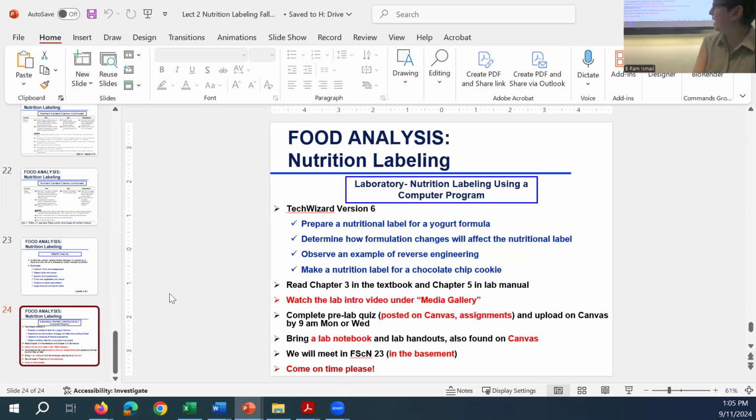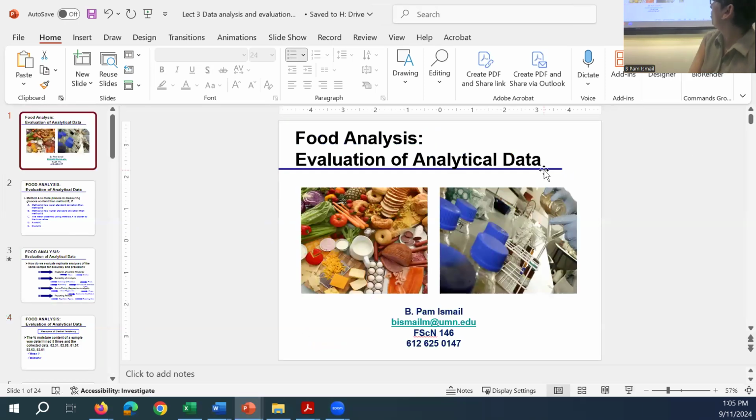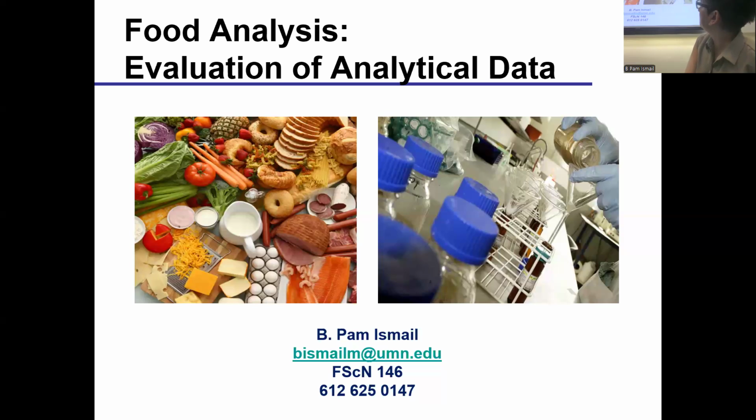We already did the lab. So moving on to Chapter 4, evaluation of analytical data. You'll be doing that the entirety of the semester. So we're going to talk about it. I'm sure you've learned about it multiple times, starting with high school. So it's just a refresher, and we relate it to what we do in food analysis.